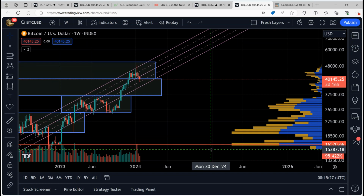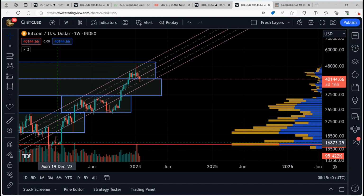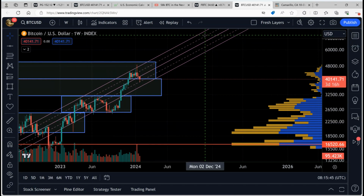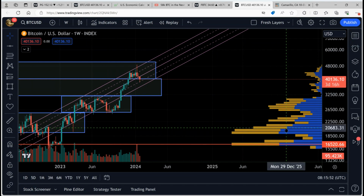Here we are looking at Bitcoin US dollar index on the weekly time frame, and I have the visual range volume profile indicator pulled up here. And I got some boxes drawn over here. We have our pink parallel channel and no other lines on this chart except for this red one here. I'm not really sure what that is. Anyway, it has something to do with this guy.